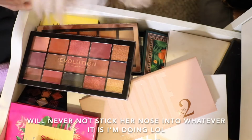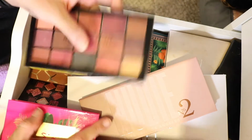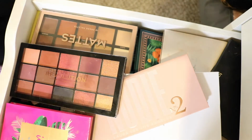Say hi. So this is the absolute best that I could do given the circumstances. As you can see, this drawer is filled to the top. I can barely even close it, to be honest. So we're just gonna go through, see what I wanna keep and see what I wanna get rid of.